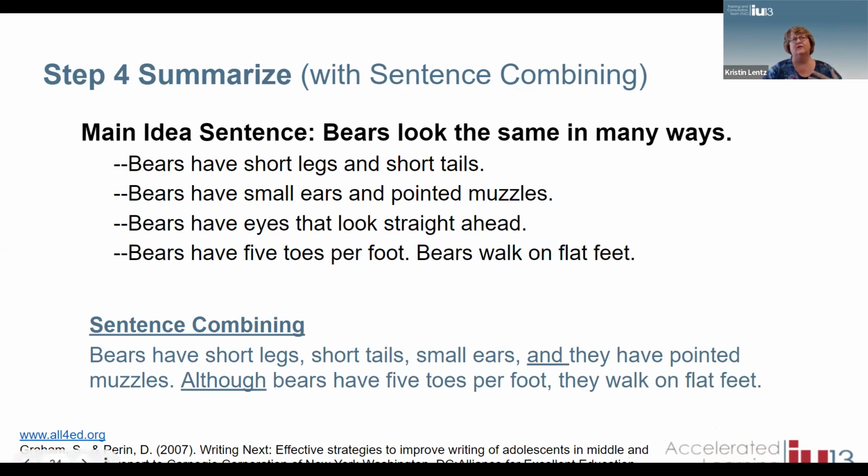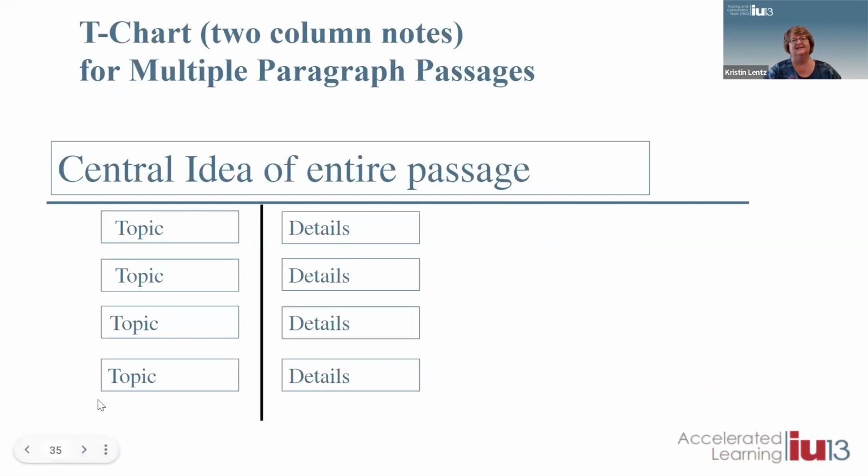And I might add that we've also used transition words and compound sentences in order to do that combination. Now, we've mostly been looking at examples with single paragraphs. So there are going to be times that your students are going to be trying to identify the central idea of an entire passage, multiple paragraphs.